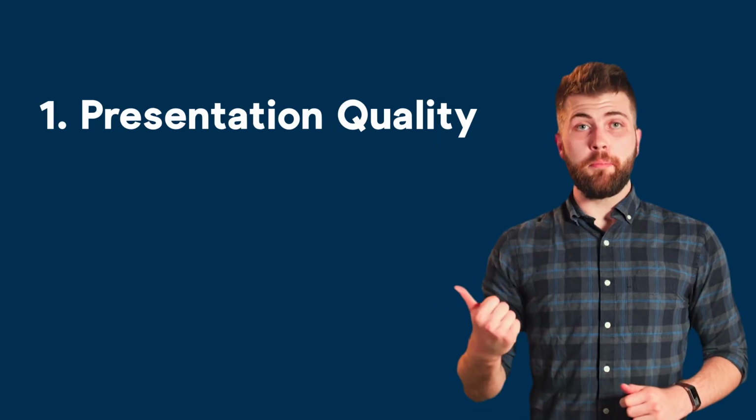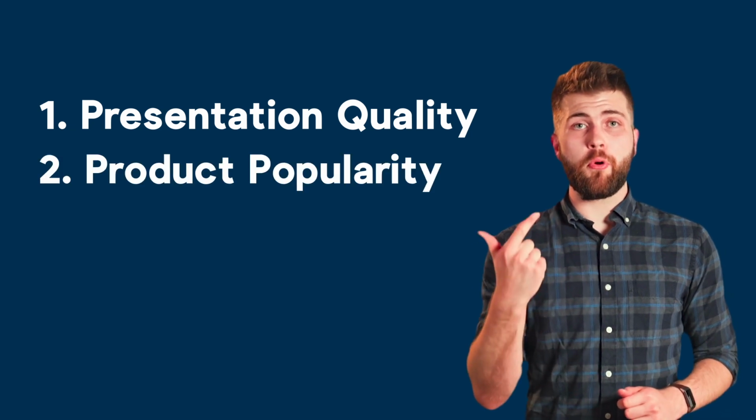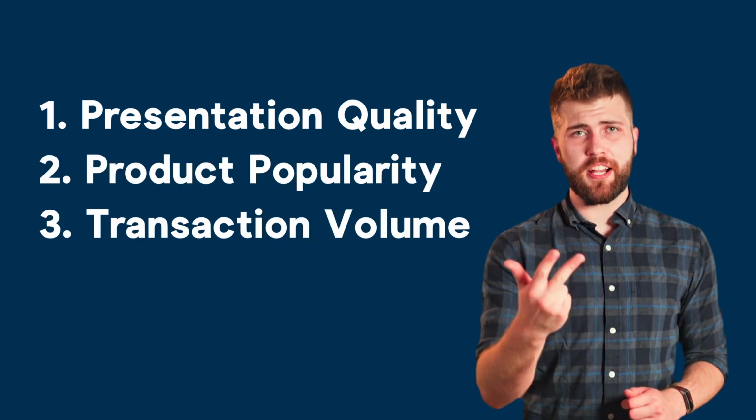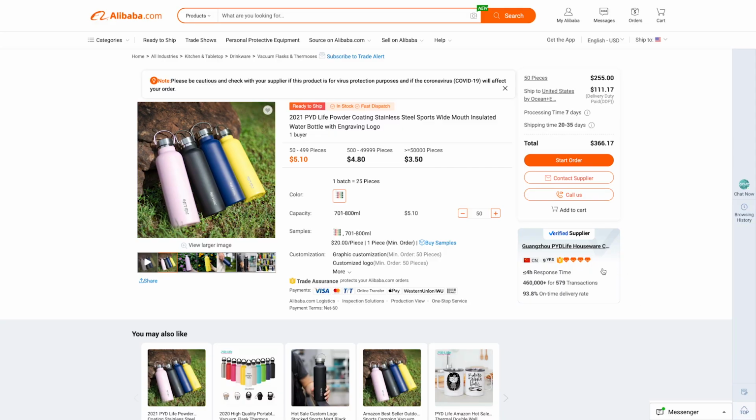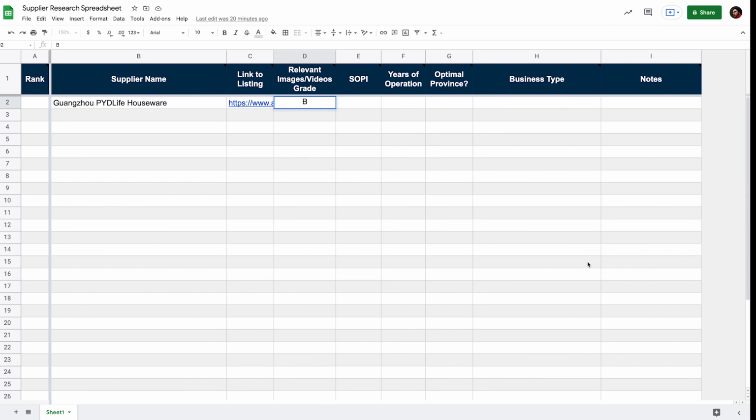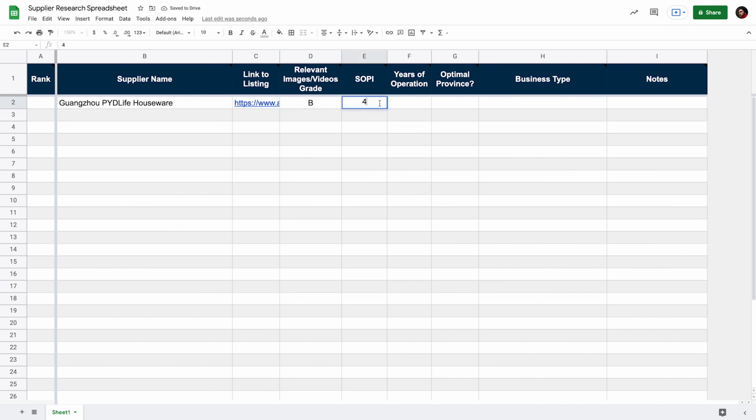The SOPI is a data-driven performance metric updated every single month, and it's based on the lowest score of these 4 dimensions. 1. Presentation quality. 2. Product popularity. 3. Transaction volume. And 4. Service quality. Simply put, the higher the SOPI, the more reputable and high-performing the supplier will be. Now, for each supplier that you like, write down their SOPI level onto your spreadsheet.